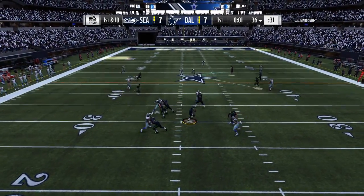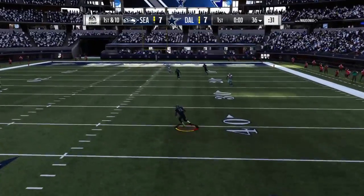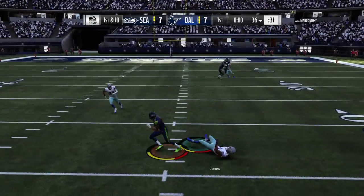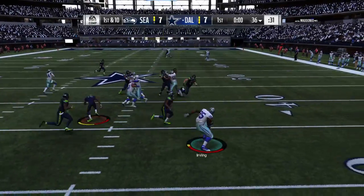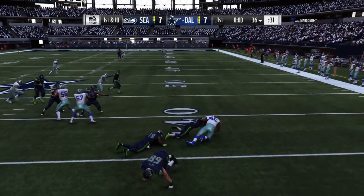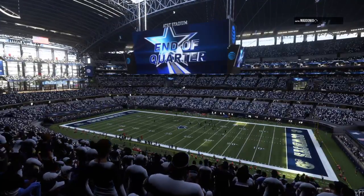On first and 10, it's Wilson, flush to his right. And the catch is made here by Tyler Lockett. And now look at this, big gain, but a fumble. And his guys are going to get the football at the 37-yard line.